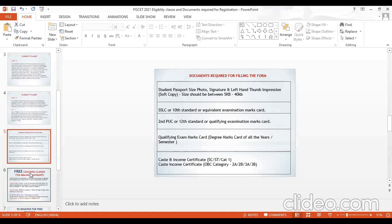compulsory you should keep your caste and income certificate along with you, because that is very, very important. If you are claiming this category in PGCET, it will help you for the seat allotment, it will help you for your scholarship. So caste and income certificate is a must. If you don't have, you can still apply, but they will allot you in general merit, so you will not be getting any scholarship, and the allotment will be done through general merit. So please ensure you have your caste and income certificate compulsorily at the time of filling the form.